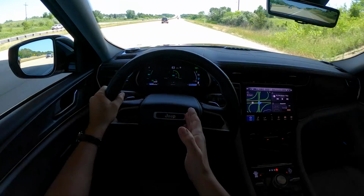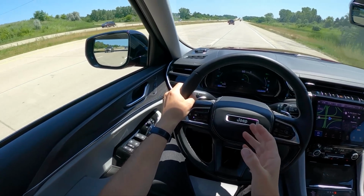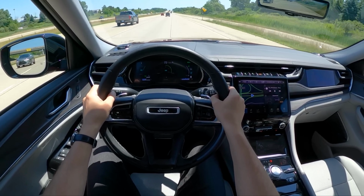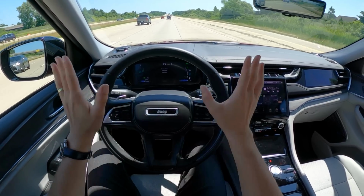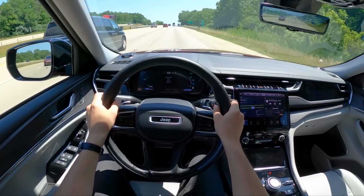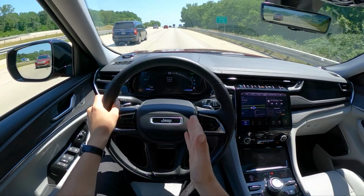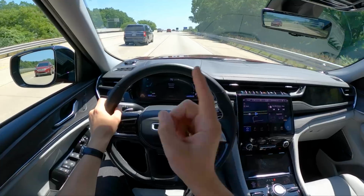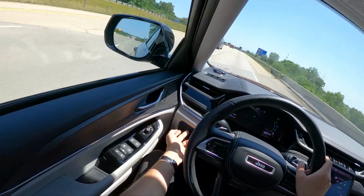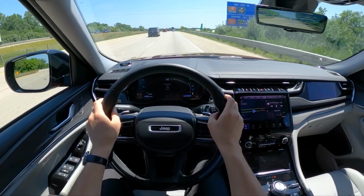Full power here, just kind of creeping up to speed. If I want some more acceleration, all I have to do is floor it, electric mode will disable, and then the engine will kick on and give me full power. When you do go full throttle in electric mode, it will put you into hybrid driving mode automatically, and then you'll have to switch back into electric driving mode if you want it.